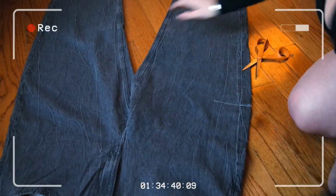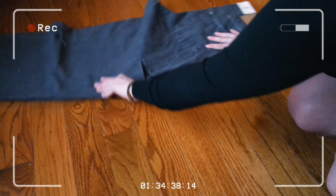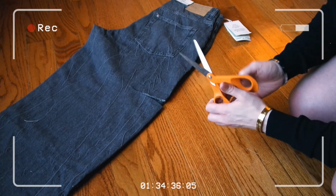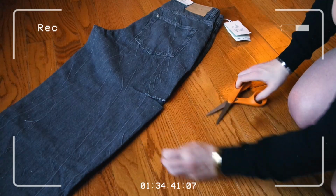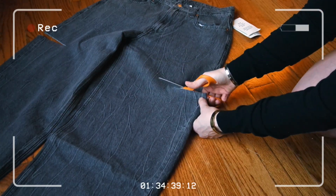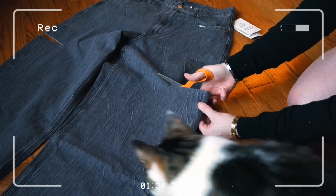So then what we're going to do is I would fold these over and turn them around so that this will be lined up to where you want to cut the other one. And we're just going to make that little cut. And I'm going to keep cutting about the same amount. And again, like I said, you can rip, right? If you want to.